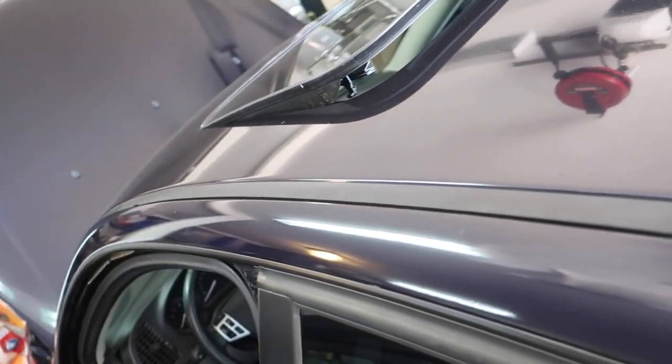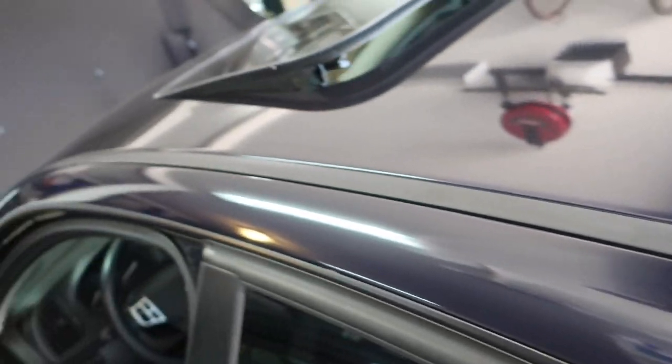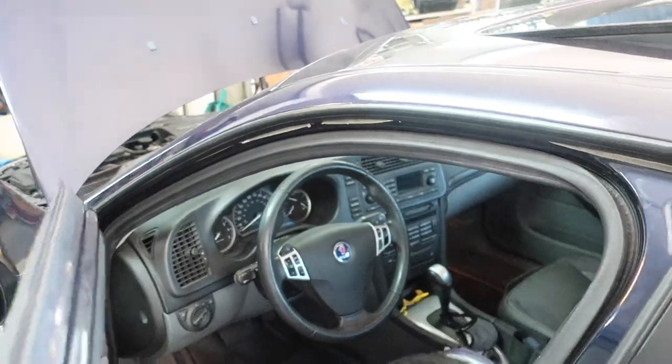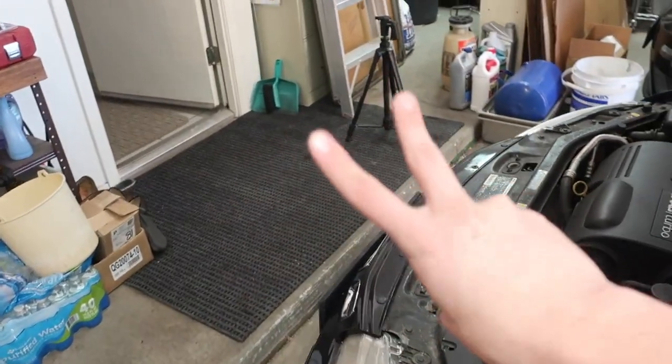I also finally got around to putting this roof trim back in that Mako had broke. So I fixed that, found some good clips, swapped the clips over, and now we have our roof trim back in. So that's looking better. So those are obviously not leaks, but this car is having two leaks still.